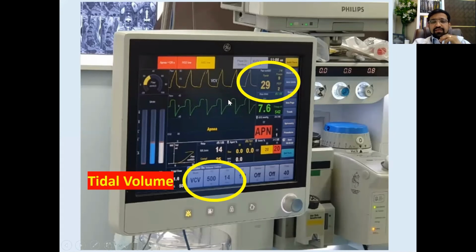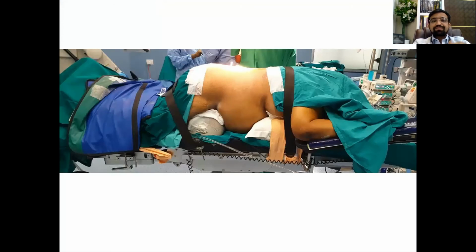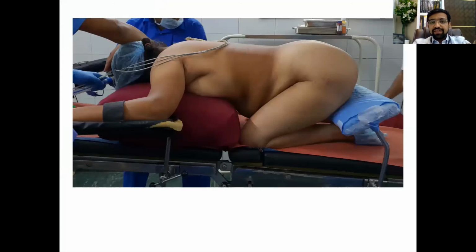So I asked the anesthetist, can we reduce the tidal volume? He was very happy to do so. And once we reduced the tidal volume to 450, there is a drop in airway pressure by 3, which is going to make a very significant difference in my epidural pressures. This becomes very common, or rather problematic, especially in patients with large bellies.